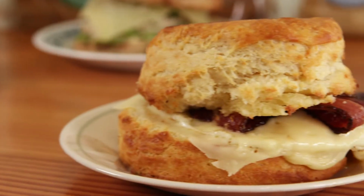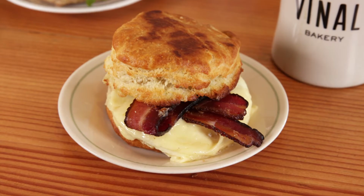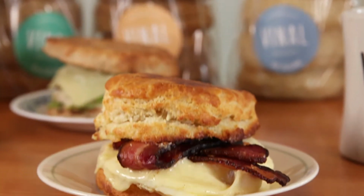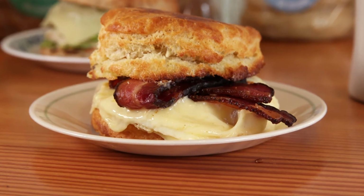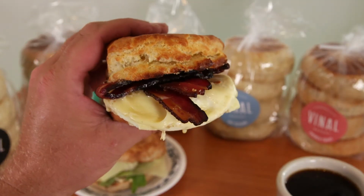Of course, you can also get any of their sandwiches on Vinal's buttery biscuits. A lot of people here who love our English muffins say once you go to a biscuit, you don't ever go back. It's great on any of the sandwiches, but especially the bacon, egg, and cheese. It's like the McDonald's sandwich, the bacon, egg, and cheese biscuit, right? It's that, but it's elevated.